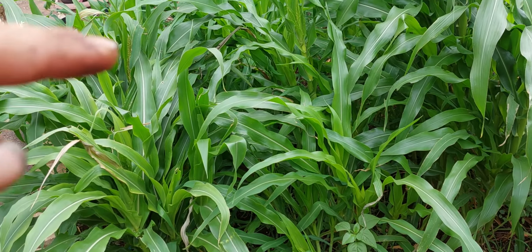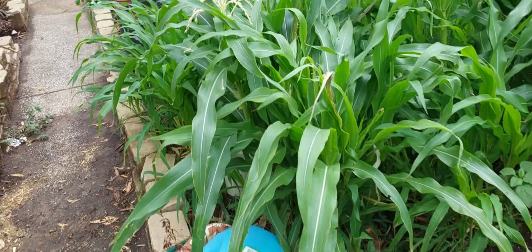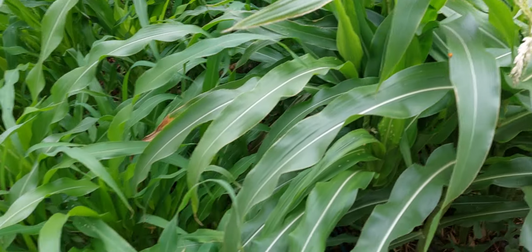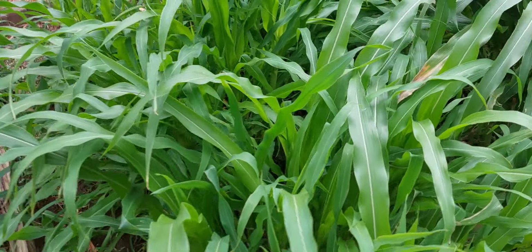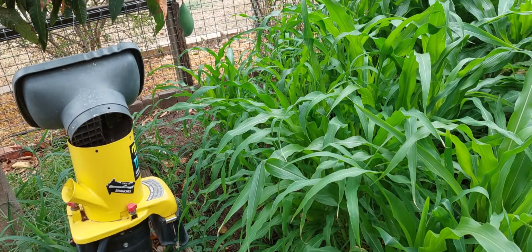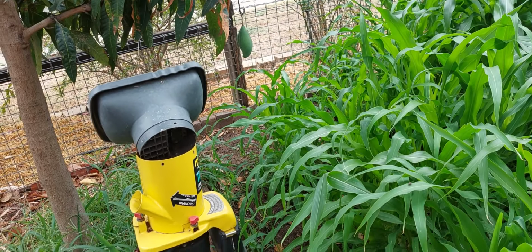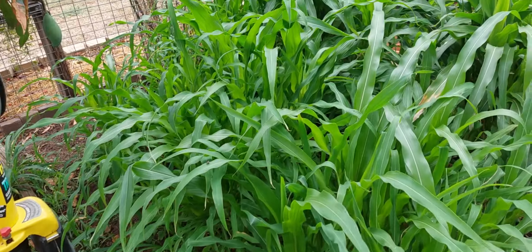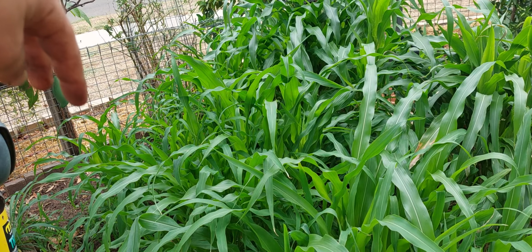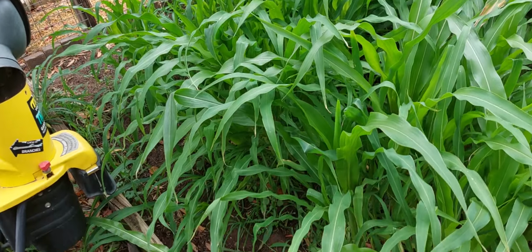As you can see, there's pretty thick corn. I've already explained that I've put this in little blocks in a grid formation, so it's doing pretty well. You can see that down there is not doing that well, but it's also underneath the mango tree, so I didn't expect it to do too well. This side of this plot is planted at a later date than that one over there, but it is catching up pretty quick.